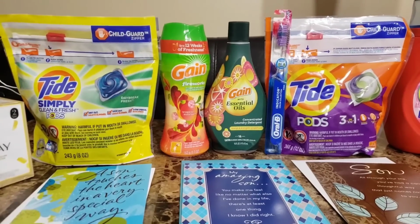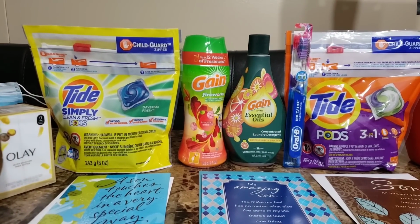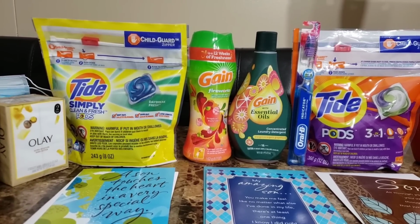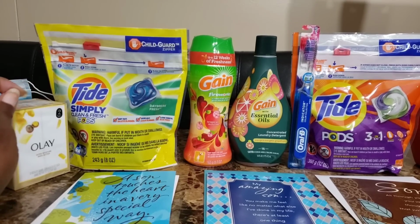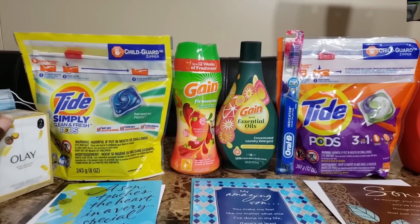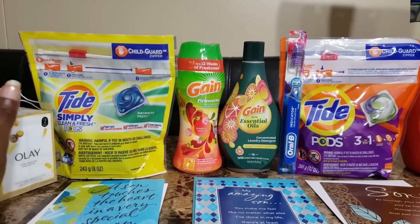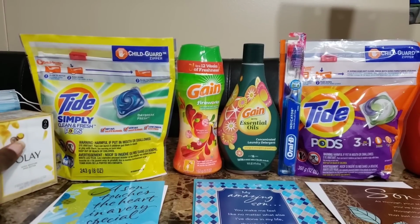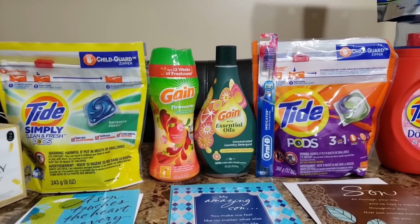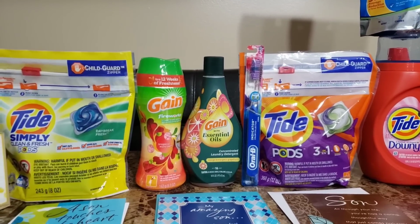The Tide Simply Pods, this is the maybe 13 or 14 count, $2.95. We had a $1 digital, making those $1.95. And the Gain Fireworks, the 5.7 ounce, they are $3.95 with a digital coupon of $2, making those $1.95. And the Gain Essential Oils, $3.95. We had a $2 digital, making that $1.95.